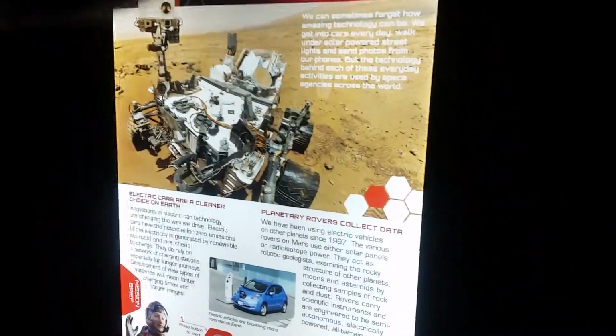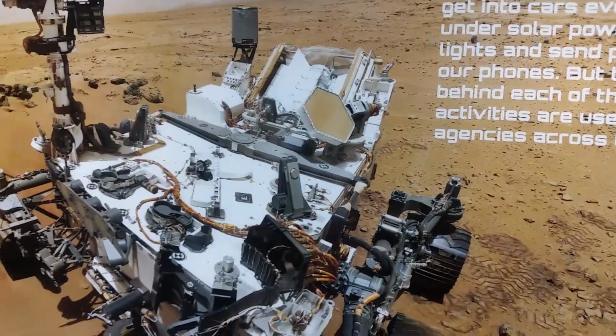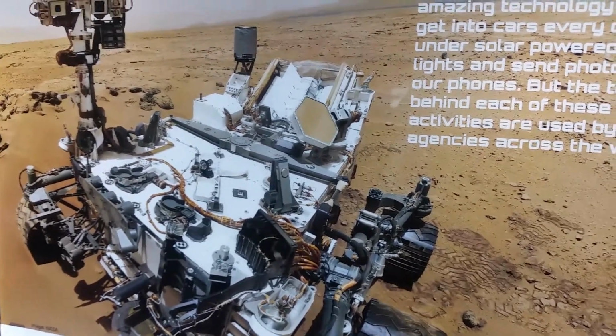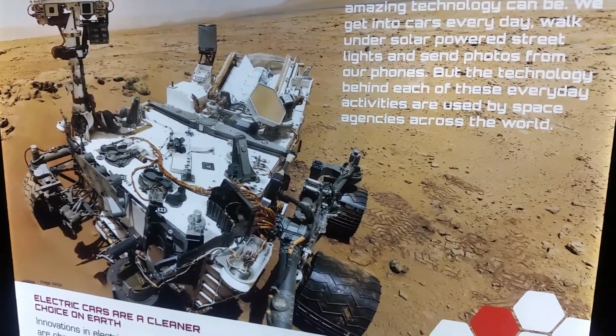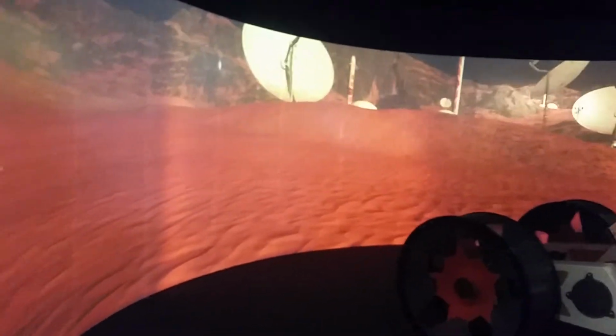Okay, this is going to be a little talk about the fake stuff that's happening on the planet Mars. Now here is an exhibit in the Whitney Museum. There's probably 120 children in here right now, and they've got them doing all these little things that are just like entertainment stuff. Like here they've got them pretending to drive these cars across the lunar surface, across the Martian surface. And it's pretty cool, but it's all just make-believe.